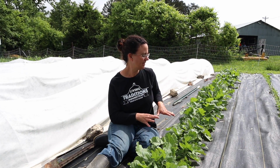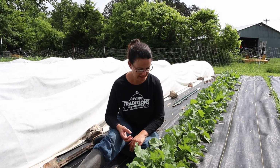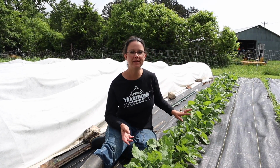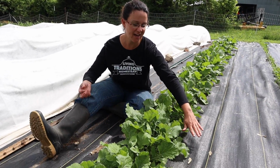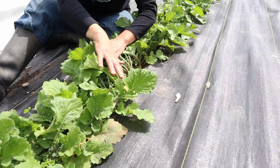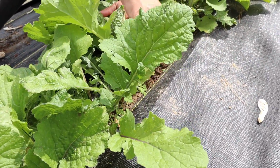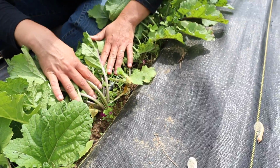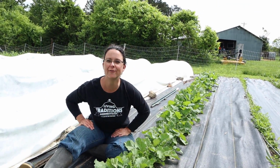This row are turnips, and they are doing fantastic. This is definitely a big success. Their greens look amazing, and when you pull them back to look and see what's going on in the ground, they're actually putting on their bulbs. There are a few of them that I think are only about 1 week away from harvest.